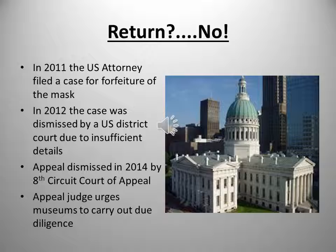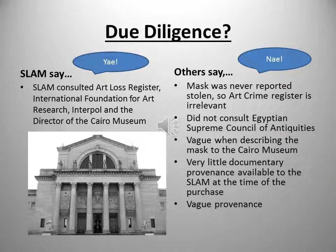The US authorities appealed this decision, but it was thrown out in 2014 by the 8th Circuit Court of Appeal. However, when giving this verdict, the judge stated that museums should exercise due diligence when provenancing a potential purchase. The US attorney was more accusatory, stating the Slam knew or was willfully blind to the fact that the mask was stolen property both before and after its importation. So, bearing this accusation in mind, let's consider what due diligence the Slam carried out.